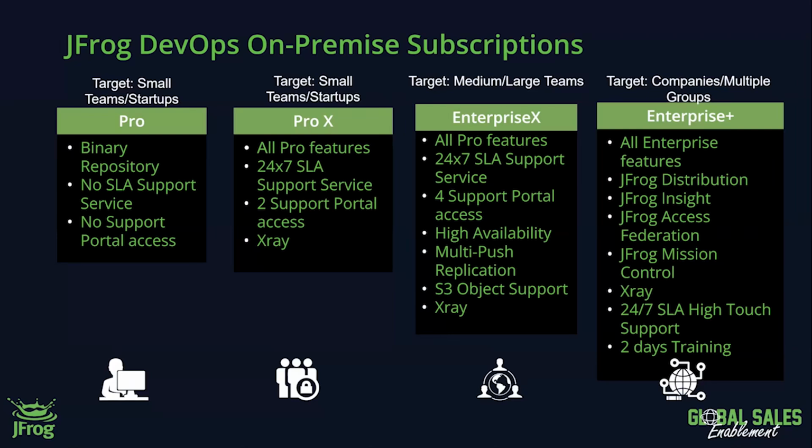When we start moving to the right here, the next one to the right is our Pro X solution. This tends to be used for small teams and startups also. The big difference between the Pro and the Pro X here is that we're adding support. We have 24/7 SLA support with the Pro X. And we're adding the X-Ray Essentials piece of things. The X-Ray Essentials, we'll talk more about on the security side, adds our basic security to our offering. And as we go up to the right, all of the offerings include everything we talked about before, plus the new items that we're discussing. From there, we have our Enterprise X solution.